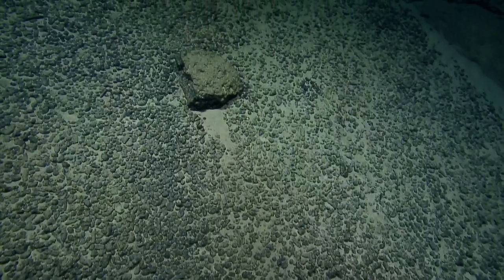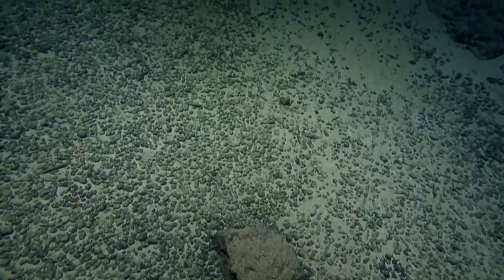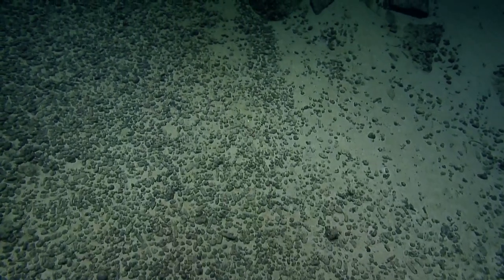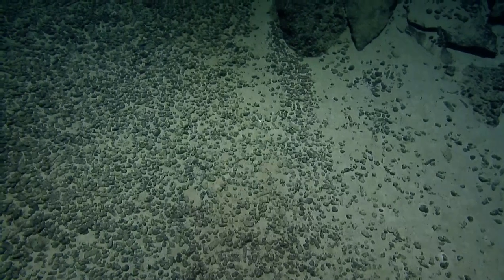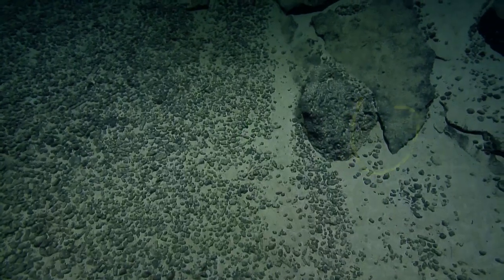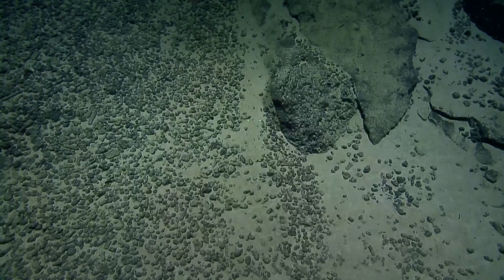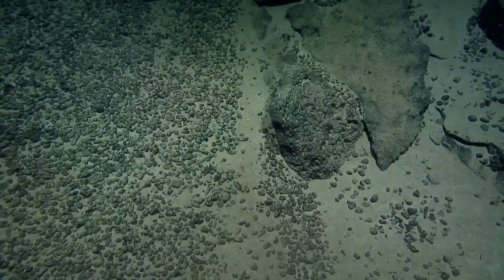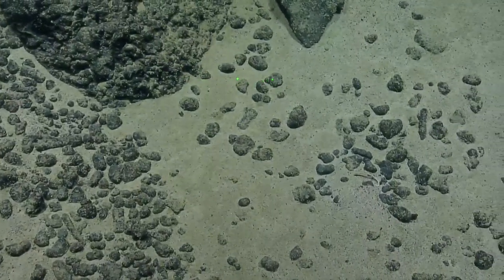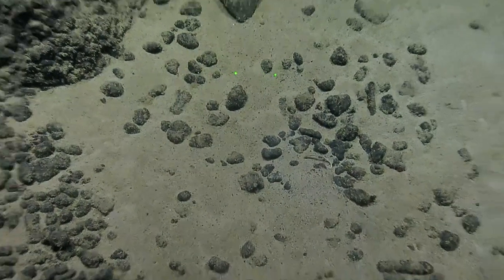Now we're entering a little nodule field. We've seen these nodule fields on the other seamounts within this chain. Oh, can we zoom? I don't know if that's a thing or not. Go ahead and zoom here. What were you looking at there? Oh, I thought I saw something, but it's just a little tube. Okay, come wide, please.